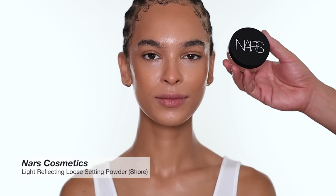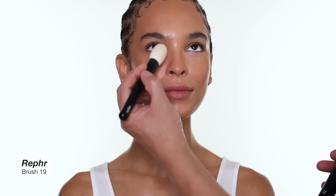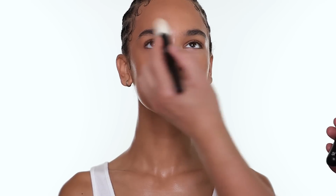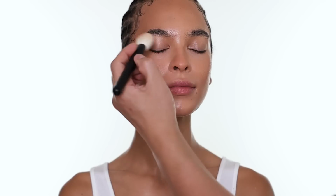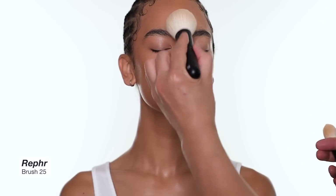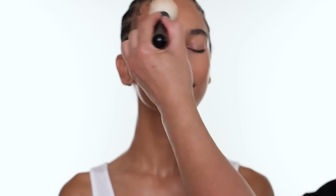For powder, I'm going to use the loose powder from NARS. The shade I'm using is called Shore. A little bit under the eye area, close your eye. And then I will matte the rest of the face.